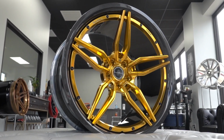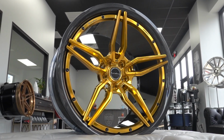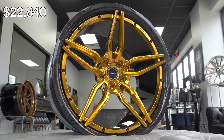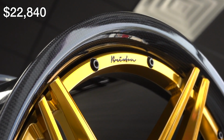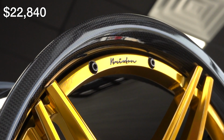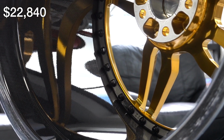So how much is a set of this wheel? Well, base price for the wheels start at $22,840 for 22 inch. It comes with carbon fiber barrels that you see, but for $5,000 more, you can upgrade the carbon fiber to forged carbon fiber if you wanted to.